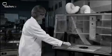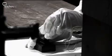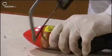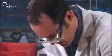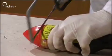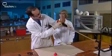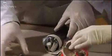To prove that the scientists really knew their stuff, we challenged them to dissect a rocket and predict what an identical rocket might do when ignited. Alex starts on the nose cone. He has to be very careful, as excess heat from the friction of the saw could ignite the firework. Will he be able to work out what's in there?